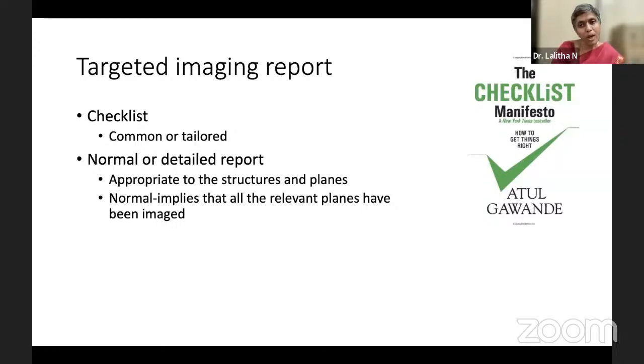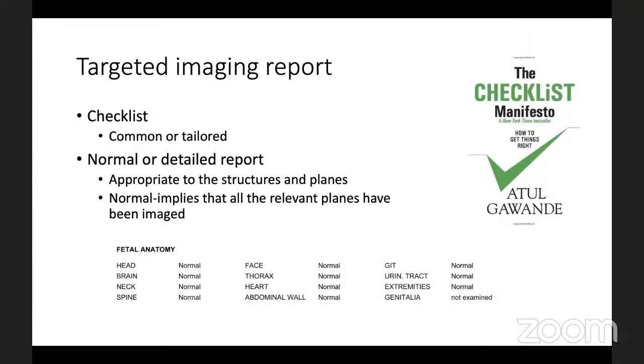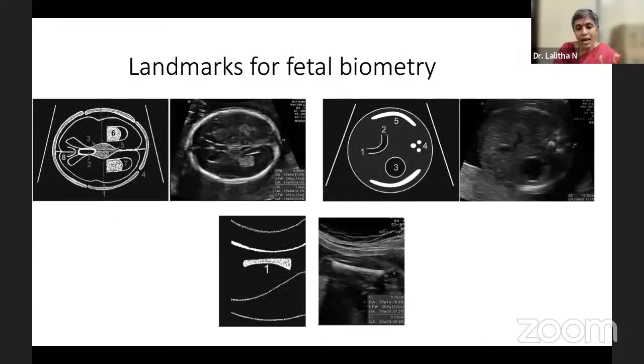Okay. And the important part of it is reporting. You have your own checklist. You can have a common checklist as we have in the ISUOG or SOGC guideline or the SFM guideline, or you can tailor it according to your own wish and expertise, and you can change it every time. So if the head is reported as normal, you take the responsibility that all the planes have been imaged. And the landmarks, as you all know, so I wouldn't take time. If there is time later, maybe we can talk about the landmarks.